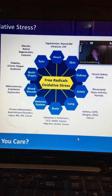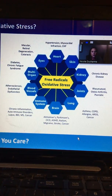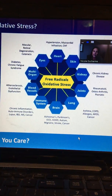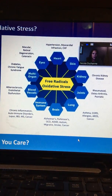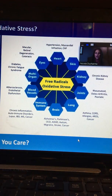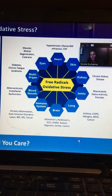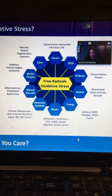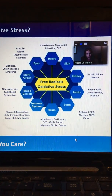But these things now, we see young children with this oxidative stress they can't cope with. In chronic illness, there is high levels of oxidative stress. And so you can see here in the slide on the right-hand side, all the different manifestations that may occur. So in some ways, no matter what the diagnosis is, we have to look at what's going on in the cell, what's going on in the body, what are the underlying issues here. And so the diagnoses, if you will, are just various manifestations of the same problems.